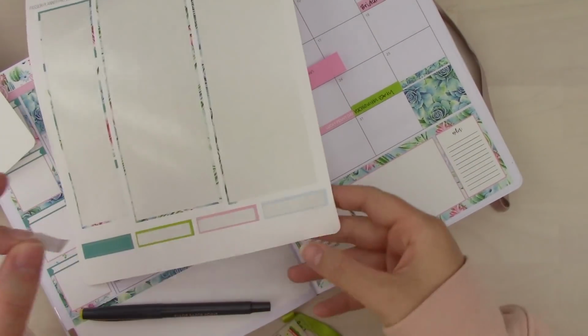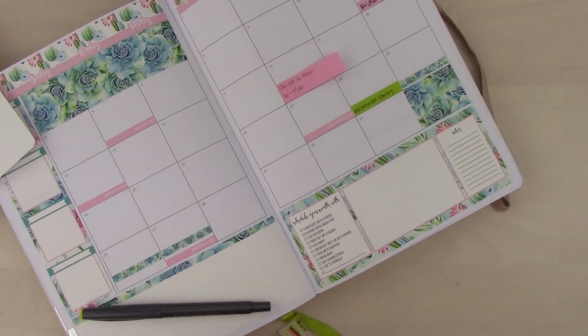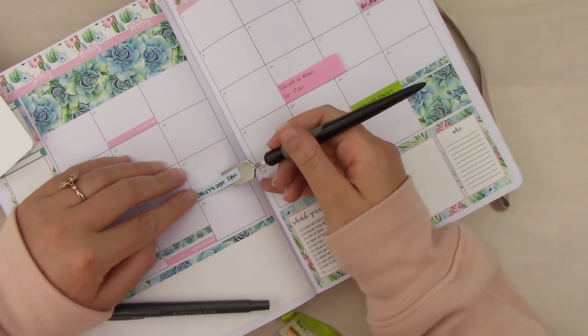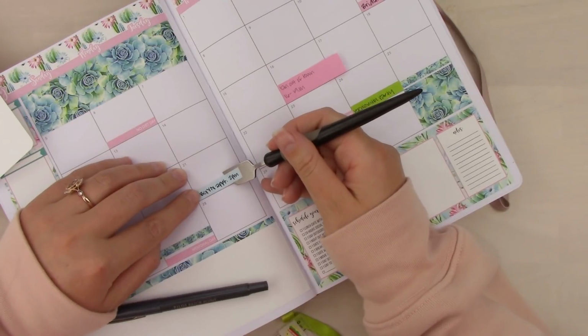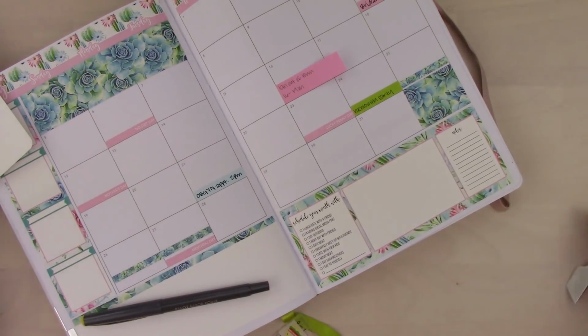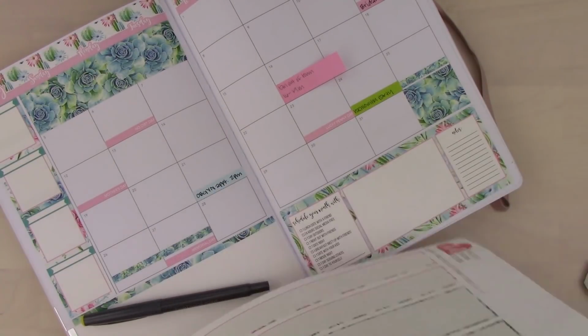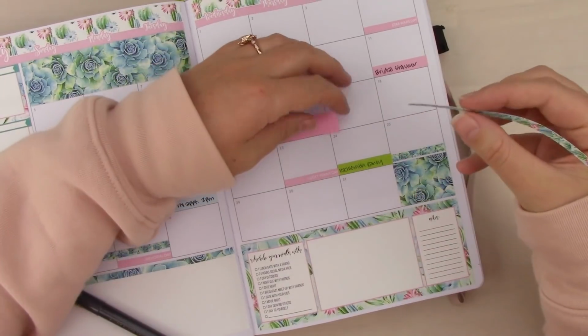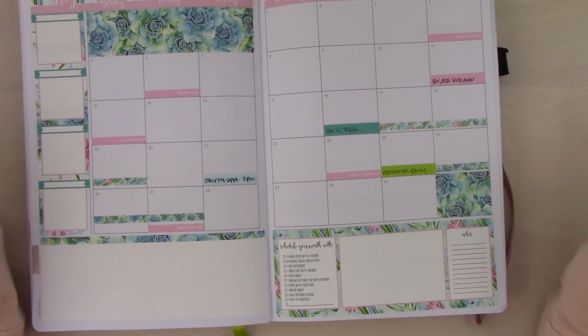And this guy should be dry. He was probably dry right after I wrote it, but nothing bugs me more than smeared ink. Perfect, and then I have one more section to use the washi strip on. Okay, that's all the big things. Nothing too crazy.